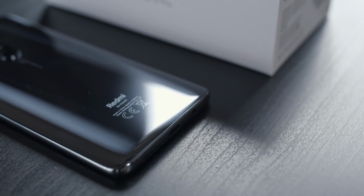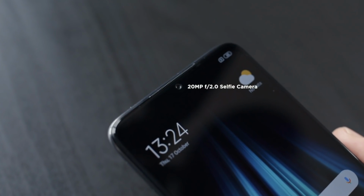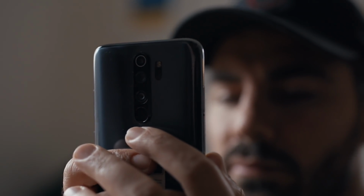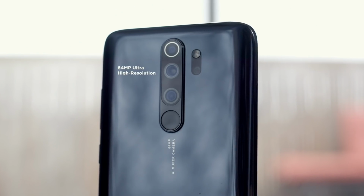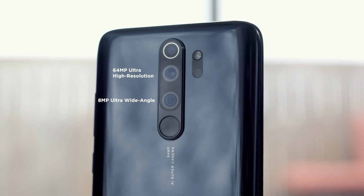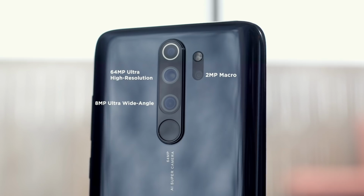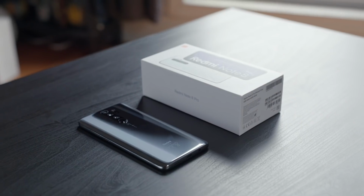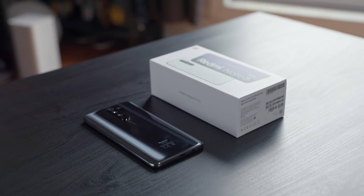The phone comes with 5 cameras, one front facing 20 megapixel selfie camera and 4 back cameras. On the back, you got a 64 megapixel ultra high resolution wide camera, an 8 megapixel ultra wide angle camera, a 2 megapixel macro camera, and a 2 megapixel depth sensor camera. I mean, how many more cameras do you need?